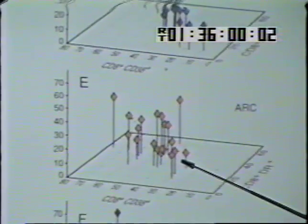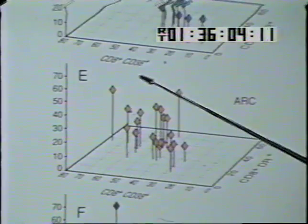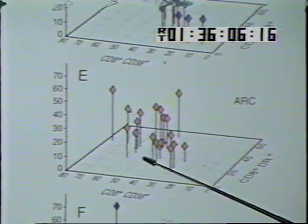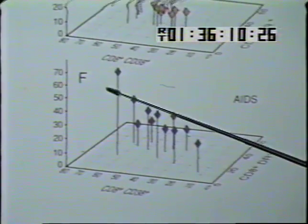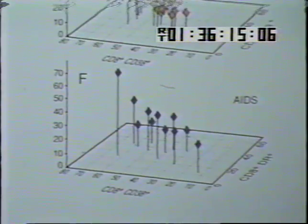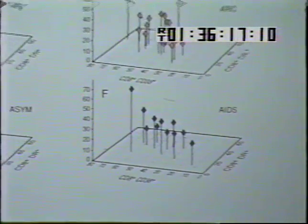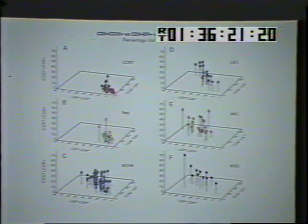As the disease continues to progress, more activation is seen and more dispersion in the state of the immune system can be seen. Finally, in frank AIDS, one can see that very, very high states of activation exist in these patients. Thus, we can use the flow cytometer to create a footprint or a map of the immune response to HIV.